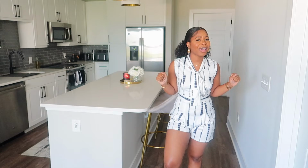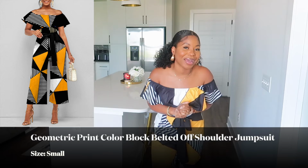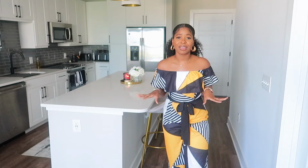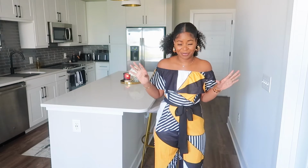Okay guys, so the final item that I have for you is this jumpsuit right here, and yes, it is not black and white, thank God. It is so absolutely beautiful. I love the design on this. I love the splashes of yellow on this. I feel like that's really what screamed at me when I saw it. I was like, oh, this is stunning. This is absolutely gorgeous. This is so breathable. The material is perfect for a summer's day. It's breathable, it's soft, it's comfortable.